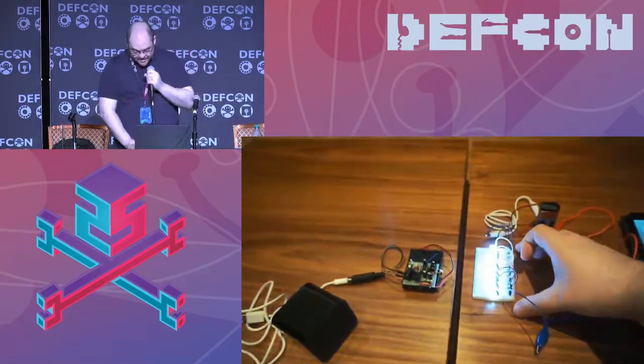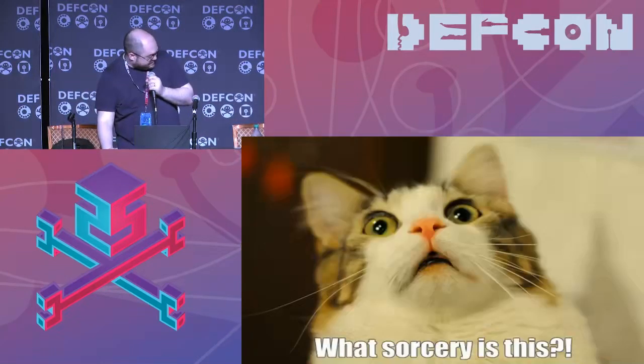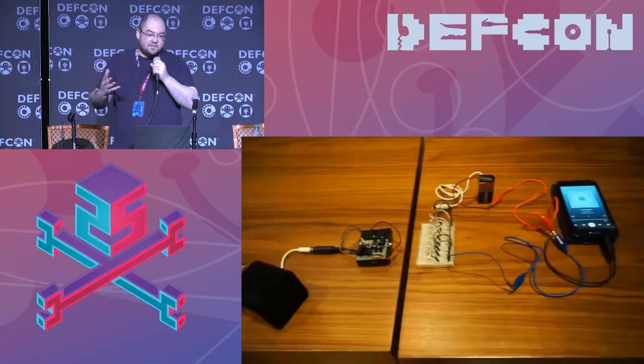So that was my impression when that actually worked for the first time. And then I did the same thing with infrared LEDs as well. So exactly the same setup, even the same song. It's just infrared LEDs instead of white LEDs that are modulating.